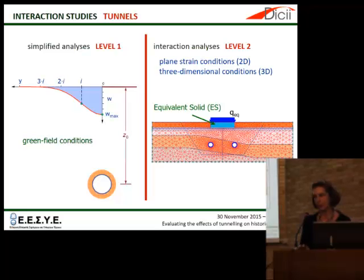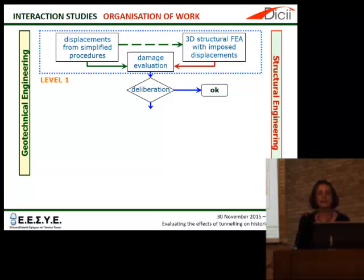Now, the way the geotechnical engineering working group and the structural engineering working group were working together, cooperating, was like this. At the first level of analysis, the displacement field was computed by the geotechnical engineering working group using simplified procedures, so basically semi-empirical relationships. Then the displacement field obtained from simplified procedure was passed to the structural engineering working group, and they would apply this field of displacement to a 3D structural finite element model of the building. Then both groups would run independent evaluations of potential damage to the building, and depending on these independent evaluations, either the study was stopped at level 1 if we did not envisage any potential problem, or the building was passed to the next level of analysis.